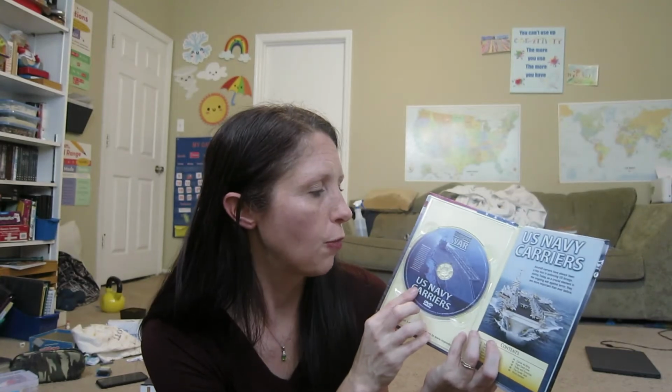Let's look at what I got my 6th grader. My 6th grader is obsessed with the military. He is certain he's going to go into the military when he grows up, and he's obsessed with World War II and anything that goes with it. So I found him this U.S. Navy Carriers book. Of course he finished reading it. It's just a little infographic, but it comes with a DVD, which we haven't gotten to watch yet, but it's a 45-minute long DVD about Navy carriers. And so I think he'll really enjoy it, because there's information about World War II Navy carriers, which is kind of when they became a big thing.